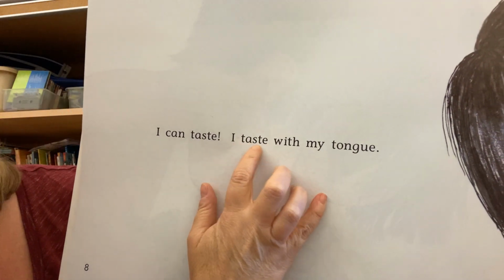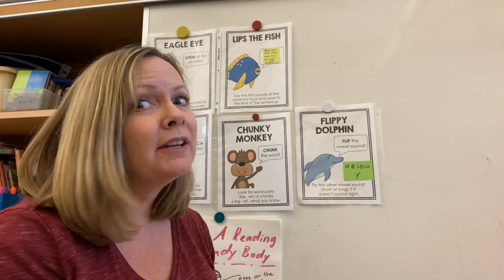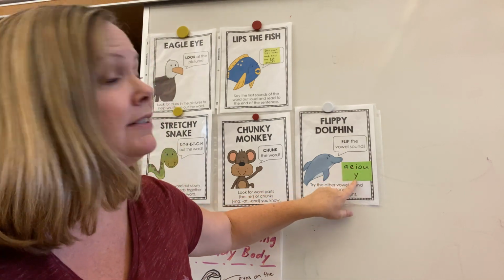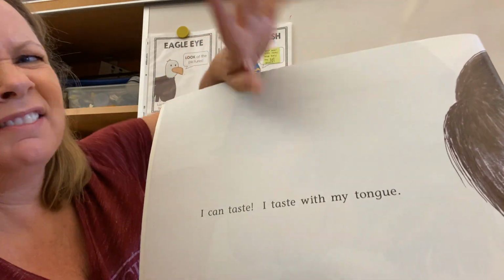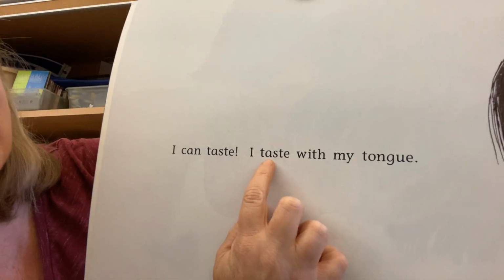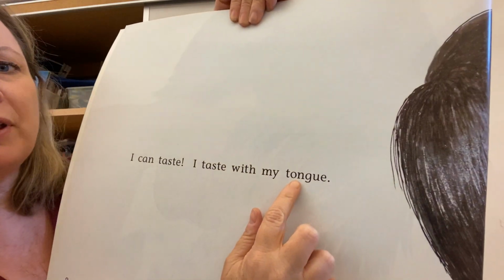Tasked. Now I chunked it, tasked, but that's not a word. So you know who I need? Flippy Dolphin. Flippy Dolphin says, flip the vowel sounds. Here's the vowel sounds. A, E, I, O, U. Sometimes Y, yeah. But if the word tasked isn't right, try changing that vowel. So I'm going to change that vowel. In fact, I recognize a bossy E there, so it must be taste. Taste. I can taste. I taste with my, still don't know that word.